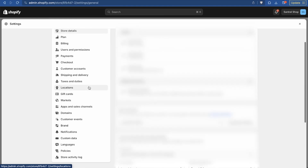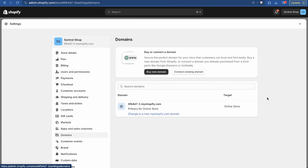Continuing down in our settings, like I said, we talked about gift cards, we talked about sales channels. The domain is the next one that I really think we should set up. So right now, it's going to be this right here, 6F, B4D, whatever, and that's not okay. We need to have a proper domain when somebody goes to our website.com, for example.